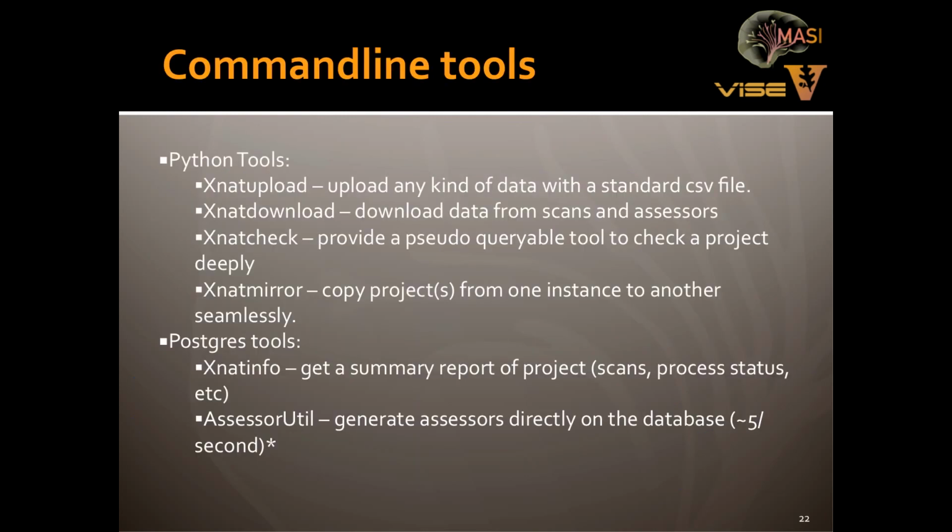Like I mentioned before, we've developed a lot of command line tools to interface back and forth with ACCRE and XNAT to make sure the processing is going well. We've got an XNAT upload tool that we wrote. All it takes is a CSV file to upload data into XNAT. Again, PI proof. Bennett can use this. He uses it all the time. He can upload data. So it's a really easy way to get your data into this system.